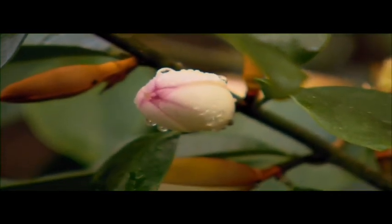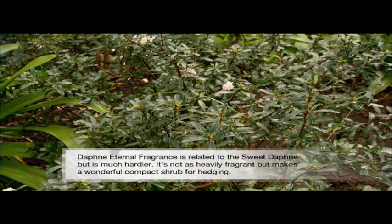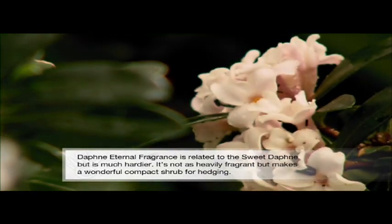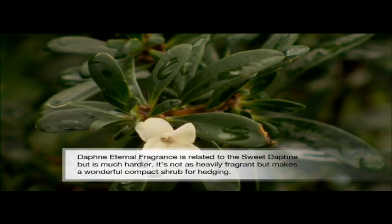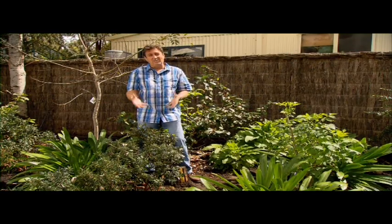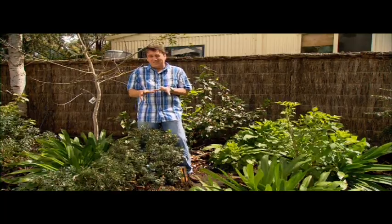about to be released. This is the Daphne Eternal Fragrance, a very hardy shrub that produces strongly fragrant clusters of waxy star-shaped flowers atop this deep green foliage. Whilst these 2 may have star power, I've got another couple of shrubs that are just must-haves if you want beautiful fragrance in your garden.